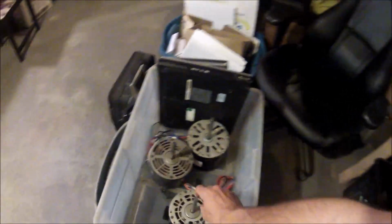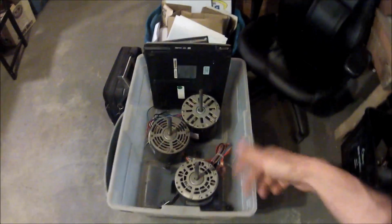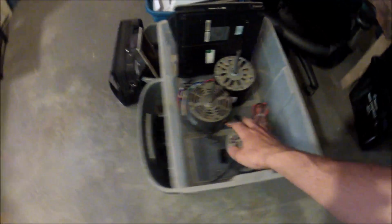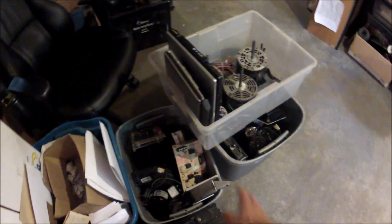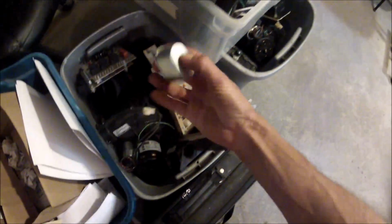I have about 5 or 6 furnaces sitting outside. I actually have one more in the truck because I just got back from a pickup. But yeah, so I took 3 blower motors out of the furnaces. A couple of the blower motors didn't sound very good, so I didn't take them out. And a whole bunch of other parts, like inducer motors and even little capacitors and the furnace boards.